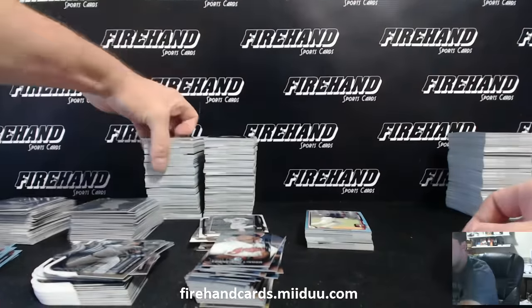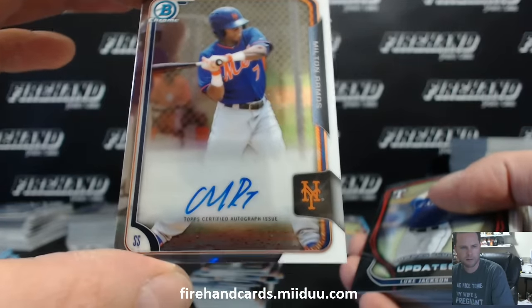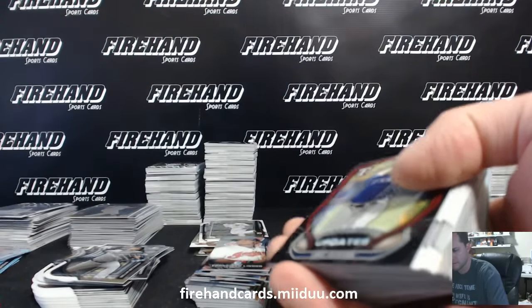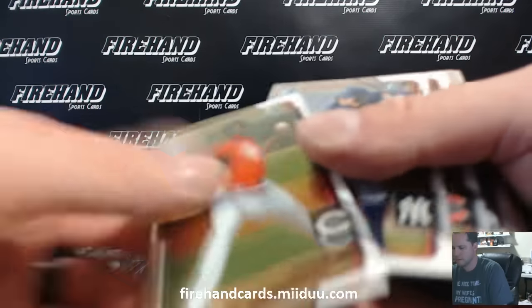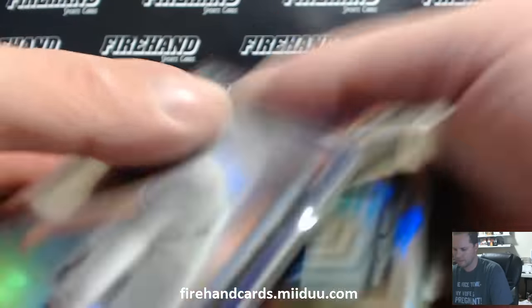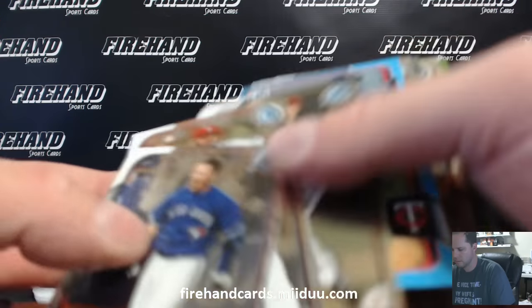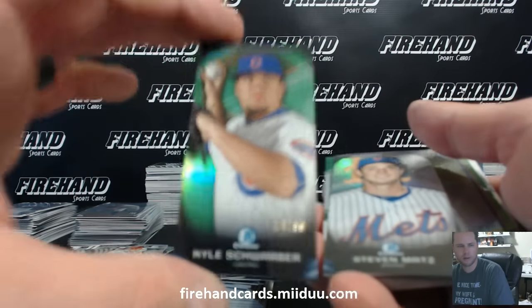You got some Carlos Correa rookies so far. No autos for the Stros yet. For the Mets, Milton Ramos autograph. Vinny Vegas. The Yankees, Ian Clark in purple to 250. Buxton. Kyle Schwarber to 99, tall boy green parallel.